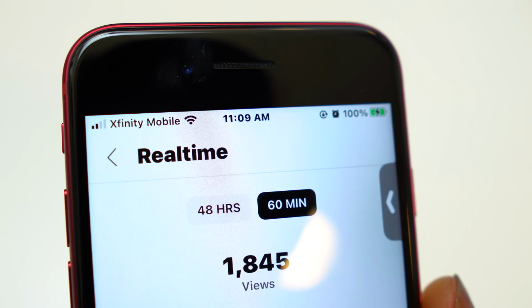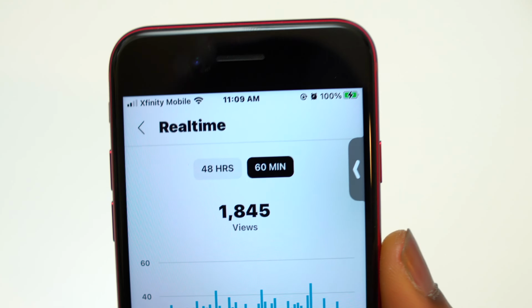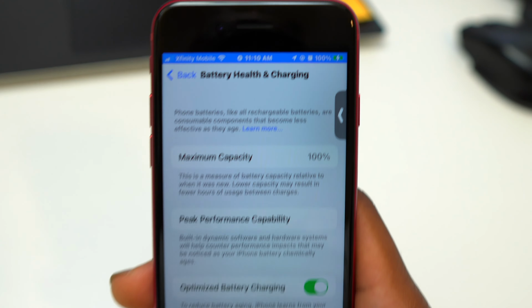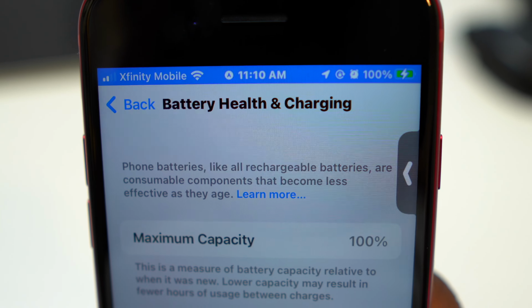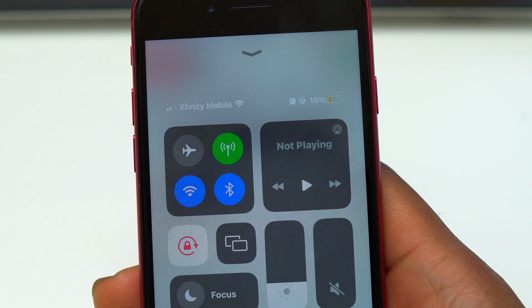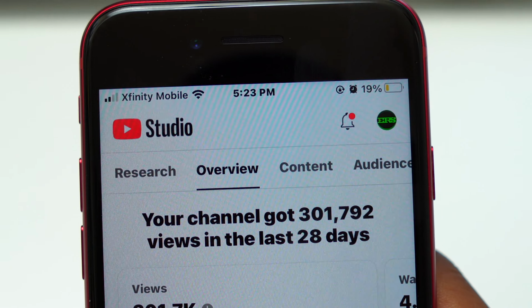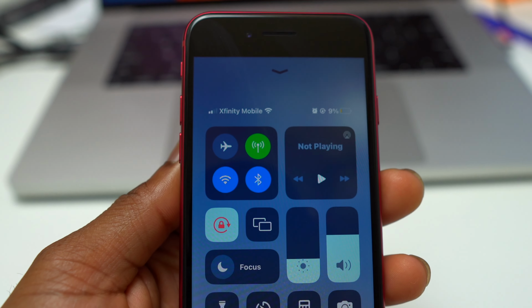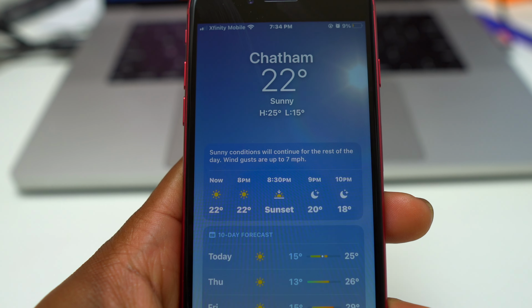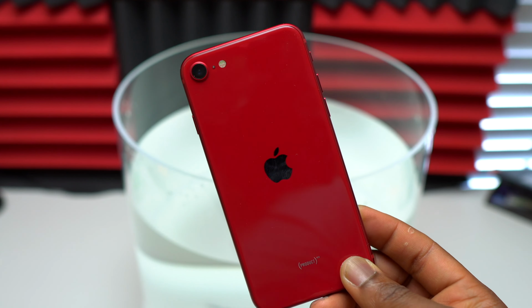Another thing that may be concerning with the SE is the battery life. When moving from a bigger device that has a much bigger battery, coming to an iPhone SE with a small screen and a smaller battery, the battery life can be a little bit disappointing. So at 11:10 a.m. the device was at 100% of battery capacity, and currently you can see that the device is below 20%, which means that from my usage the device lost 91% of battery after 6 hours and 33 minutes. Currently the device is at 9% after 8 hours and 44 minutes.